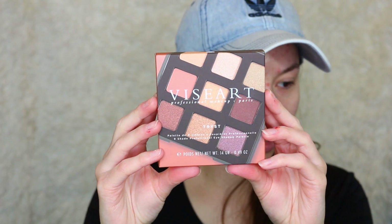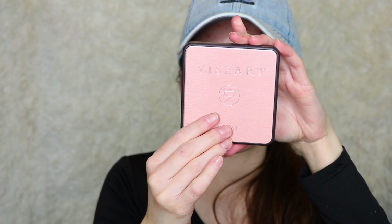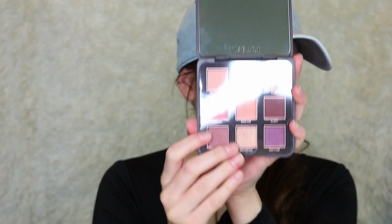So this is in the palette Trist, I believe. So this is the palette here. Oh, whoa, this is fancy packaging. Look at that. Rose gold on here. It's like a metal or plastic-y tin. Oh, okay. Not bad. It's got a huge mirror.